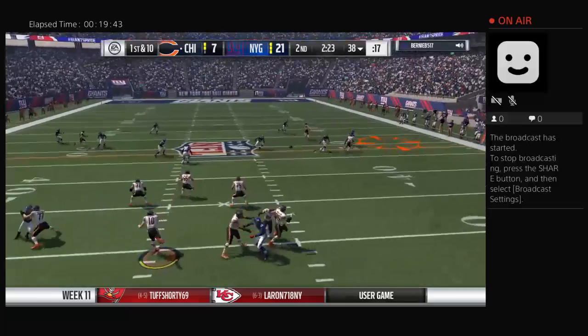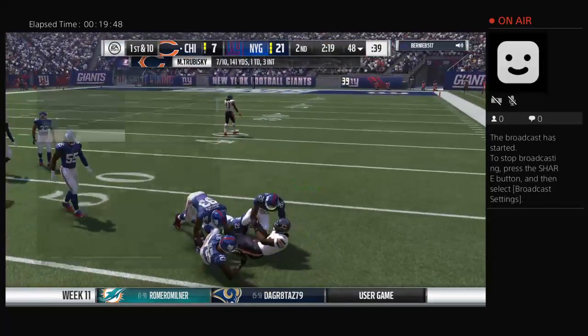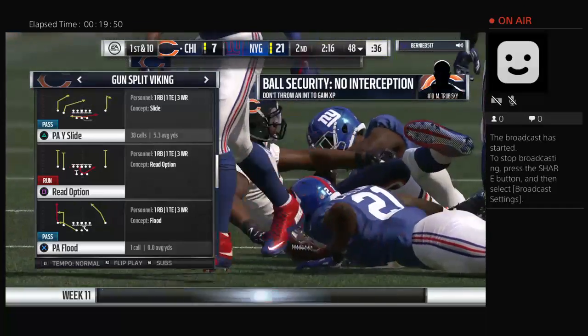Now on 1st down, he'll drop to throw it. And this one complete to Marcus Wheaton. And able to get this one across the 45 before he's brought down.